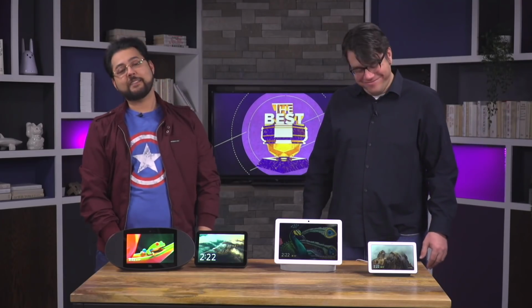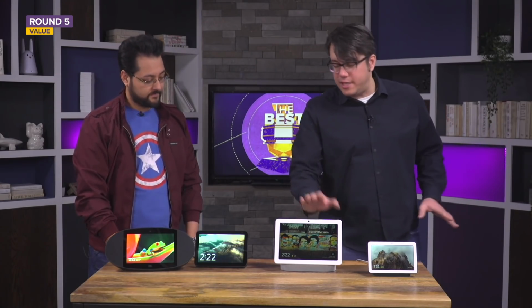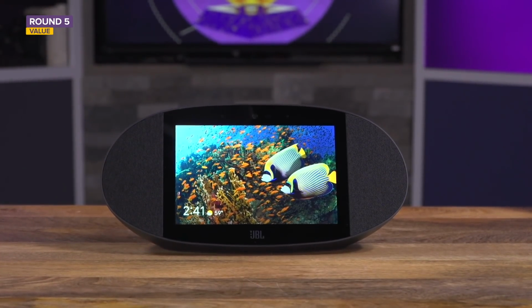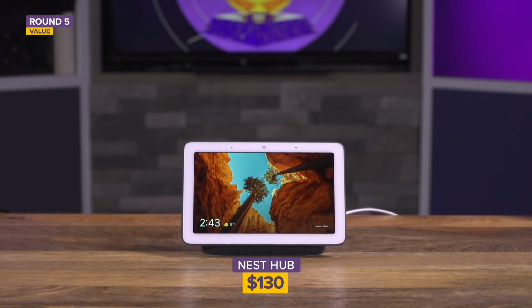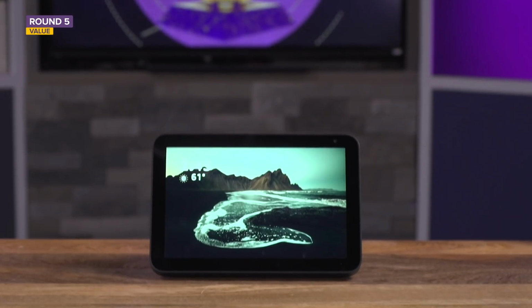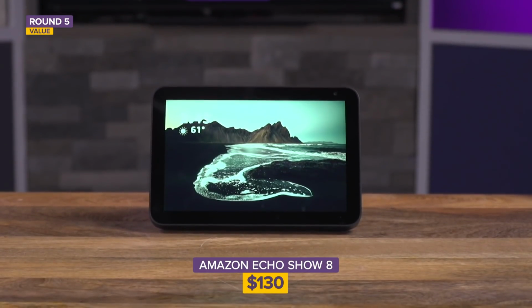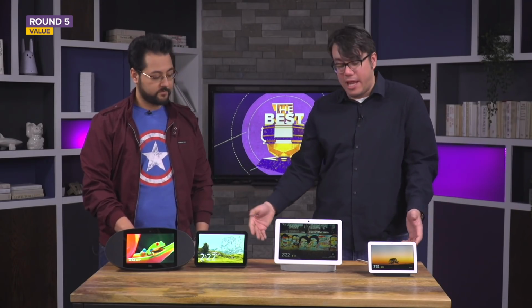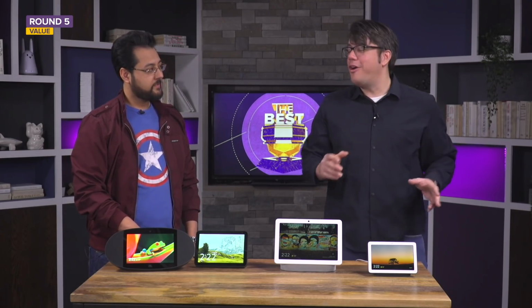Value is not just the price, it's the experience for the money. What kind of experiences are you getting with these devices? So you're going to get similar experiences with all three Google devices, from the Nest Hub to the Nest Hub Max to the JBL Link View, which is why, in terms of value, the Nest Hub is the one that's going to win because it costs significantly less than the other two, and it has a very similar price to the Show 8, which is a nice value for an Amazon Echo smart display, and it's why it's our favorite Amazon Echo smart display. Still, really hard to argue with the Nest Hub, which has a price of $130.